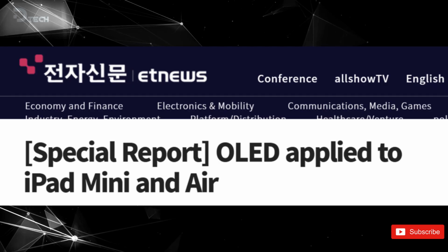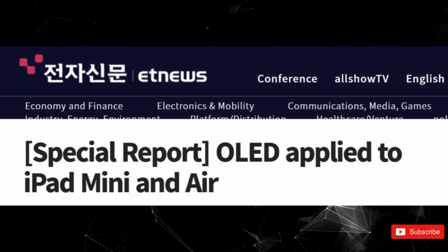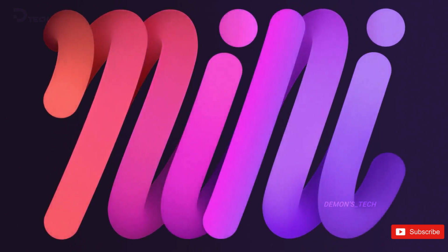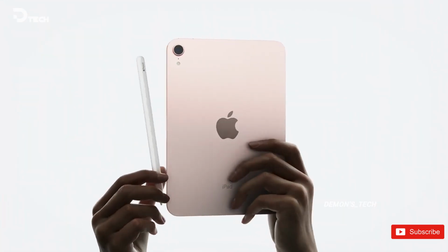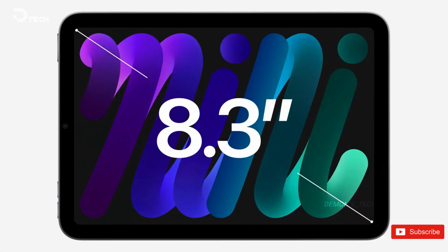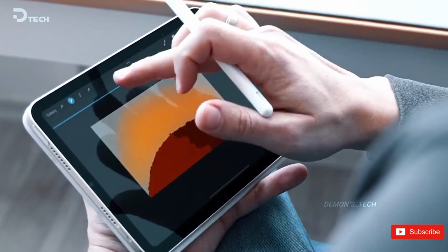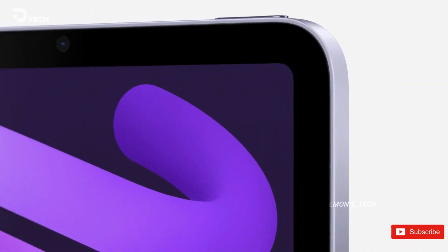There's been a lot of chatter about Apple potentially switching to OLED display technology. If you're hoping to see that in the iPad Mini, you might need to manage your expectations. It looks like we won't see OLED until next year at the earliest. They're reportedly in talks with LG and Samsung about that active matrix OLED. Some reports suggest Apple might roll out OLED tech for the iPad Mini and iPad Air starting in 2026, which could take things to another level.